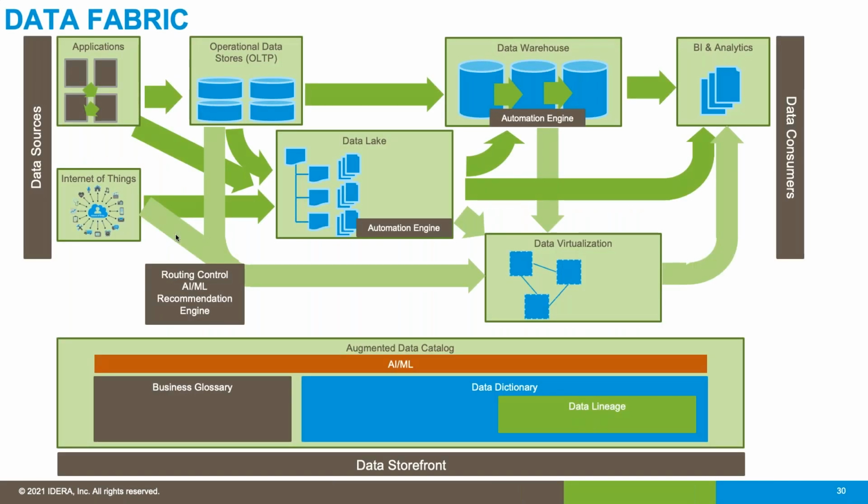Right, and data fabric, just to explain that. Over on the left, we've got our data sources with operational data stores and our applications. Over on the right, our data consumers, so BI tools, analytics tools. We can get them through the warehouse, the lake, or the virtualization layer. So Warescape for the warehouse, Qbowl for the lake. Our ultimate parent company also owns Denodo for data virtualization.